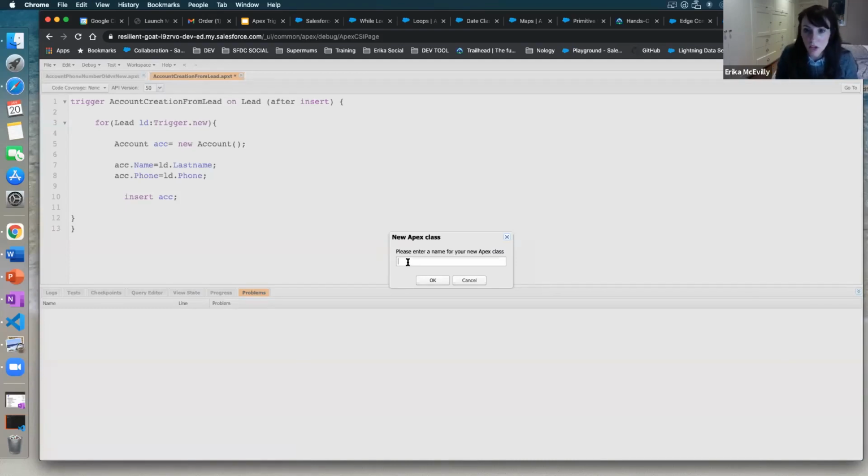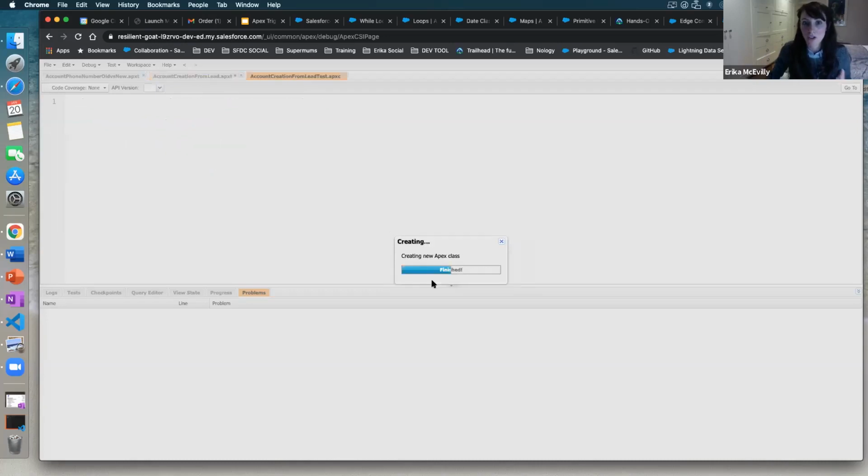The name of your Apex class should have the word test and should have the same name as your trigger, so that when you check if you have the test class for your trigger, you can easily see them connected to each other. So we're going to create account, always in camel case. So account creation from lead, and then I will write test at the end. Okay, so we put the same name as our trigger and then we write test, so we know this is the test class of our trigger.